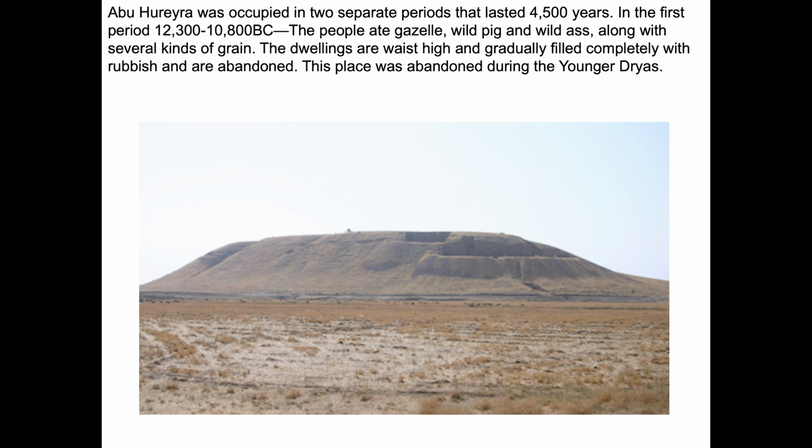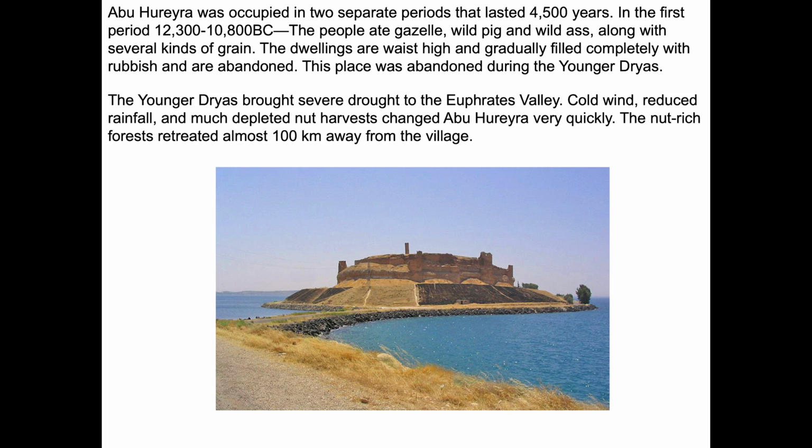People went from hunter-gatherer to starting to be farmers, back to hunter-gatherer when it got cold. So they transitioned away from eating gazelle, wild pig, and wild ass, along with the wild grains they relied on. Houses became filled with debris, and they abandoned their village during the Younger Dryas period. The Younger Dryas brought severe drought to the Euphrates Valley. Cold wind, reduced rainfall, and depleted nut harvest changed the town suddenly.